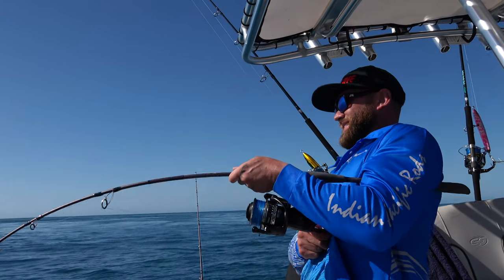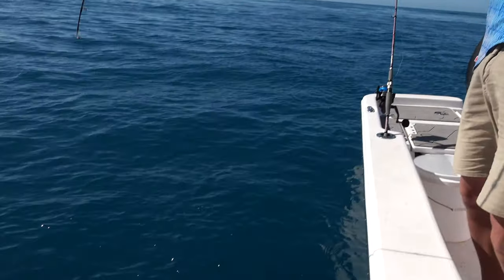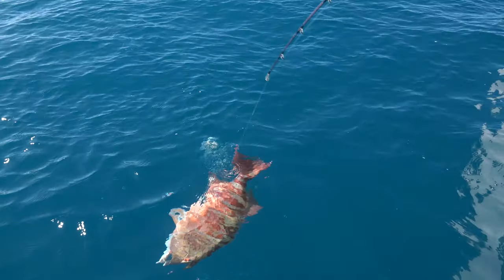Don't let that line go slack. Just drop it and wind it. There you go, got colour. It's a big emperor, I reckon. Another emperor. Ooh, what is it? Oh, we had a shark behind him. It's a Chinaman. Oh, big Chinaman.